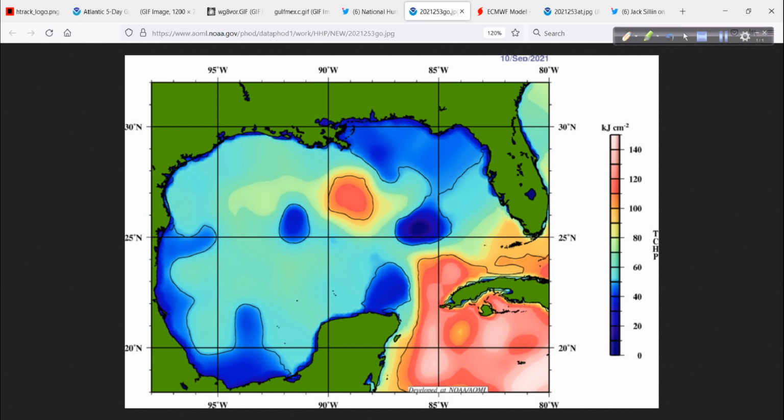And you can see that reflected very easily here in the upper ocean heat content, about in the middle of the scale. So plenty of upper ocean heat content right up to the coastline. And that's important. That means this has deep, warm water to work with all the way to the coastline. So even if it moves slowly, it won't matter. It's going to just churn up more warm water. So there's plenty of water for this to take advantage of, latent heat trapped in that water, the energy in the water.